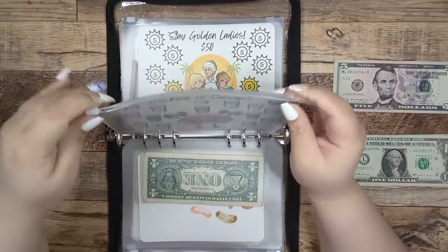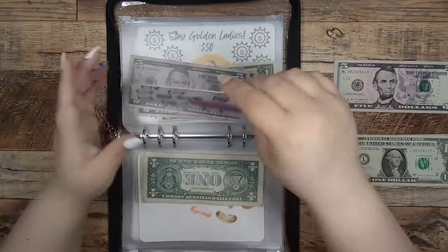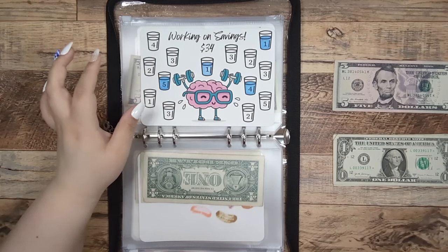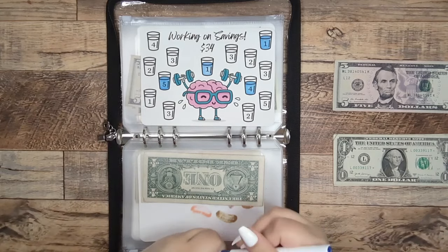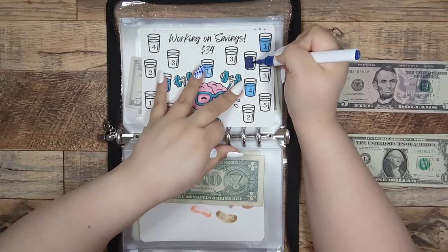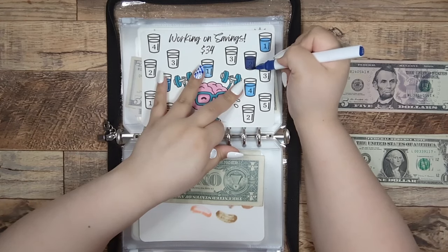Working on savings, let's see. I love this one. We're going to put $2 in here. I need a blue. I want a dark blue. So we're going to color this little cup of water in. And now my lights are flickering.